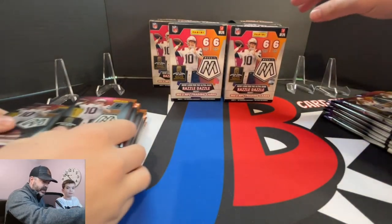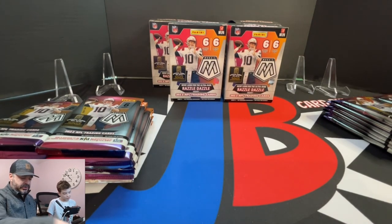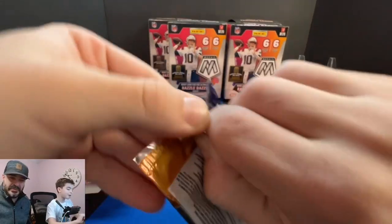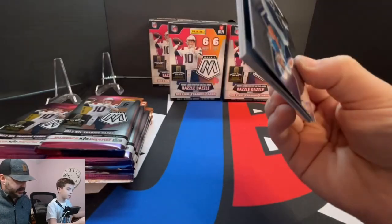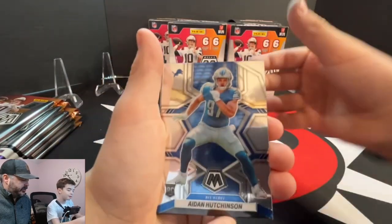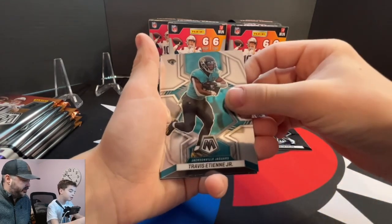What was I saying? I got six packs, six cards a pack. We'll see how the blasters treat us. We're definitely going to be getting the hangers. I don't think we're doing megas anymore. I think Panini stopped producing megas. So now you're looking at the blasters, the hangers, and the value packs. Without gibbering around too much, Jackson's going to give us a first look at the cards.